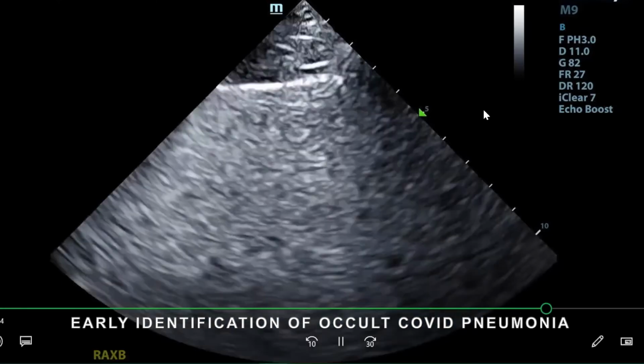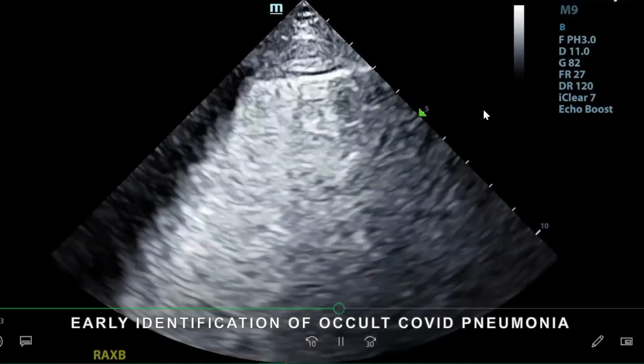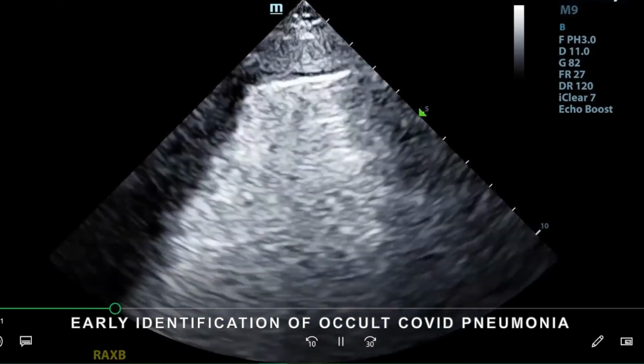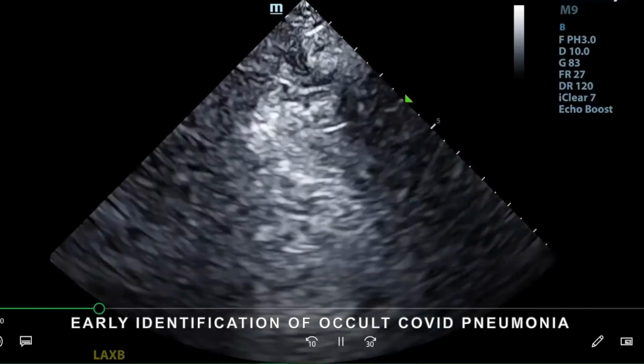And so this is one of the cases where I was like, okay, a 25-year-old guy, without the ultrasound, there's no way I would keep this guy. But here you can clearly see that there's findings on one side, on the right side, and you can see that there's findings here on the left as well.